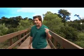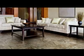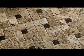Tile floors have been around for thousands of years, and today it remains one of the more eco-friendly materials you can use in your home. But is it made to eco-friendly standards? We go to Florence, Alabama to see 21st century tile manufacturing at its greenest. Take a look. Tile. It's been a stalwart building block for homes for thousands of years.